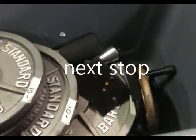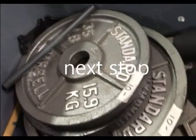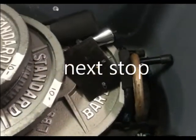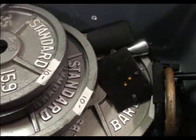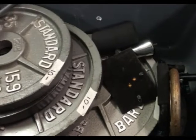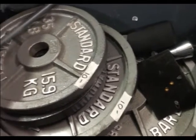So they have this bin of weights, 45-pound plates. I think there's 2 or 3 of them, and then 2 35-pound plates. Marked $10 each, half price off day, $5 each. Scoop them up, I'm gonna flip them on Facebook.